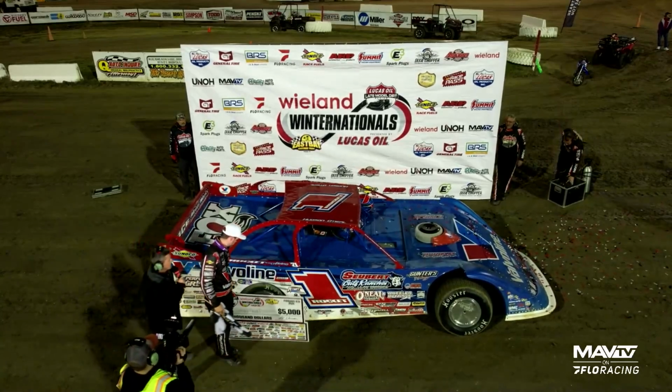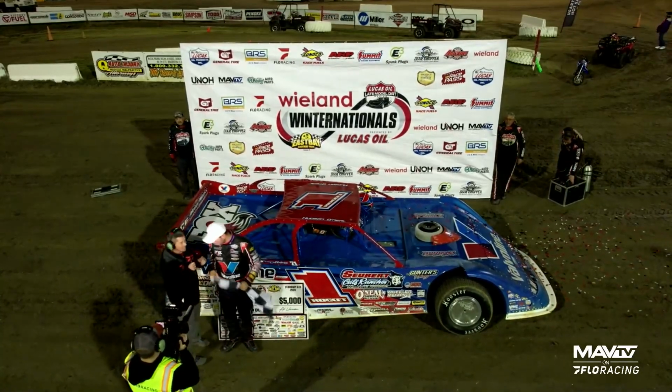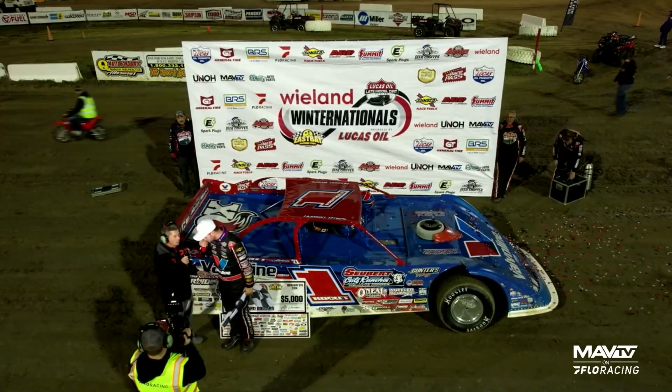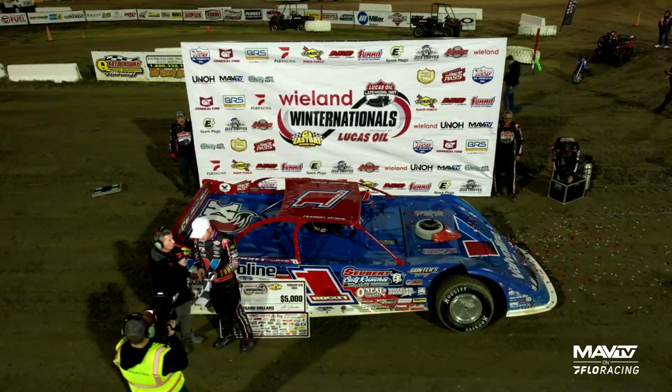Hudson, fast time, heat race win, but you didn't lead all the laps in the feature. Turbo got around you. Did you know if you were patient and maintained the course that you had the right line? Well, I knew they should. It looked like they shoved those tires in down in 3 and 4 a little bit, and I just knew if I could just stay patient enough, eventually that top had to go away.